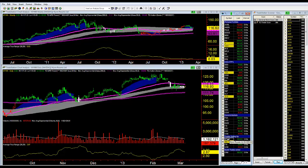Wynn Resorts in Las Vegas looks pretty good. This screen represents the weekly up here, and this is the daily chart. Now take a look at this. On the weekly chart, a few weeks ago, right in here, the bars turned from red to green. So an uptrend was officially established when they turned green up in here.